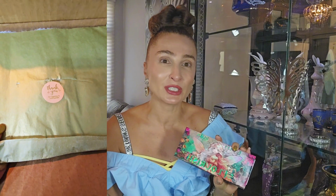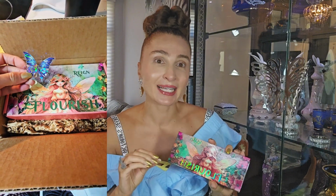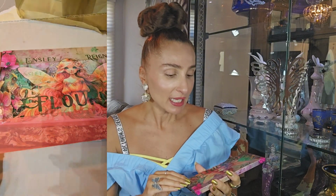And today we're going to do this beautiful colorful palette. As you know, Ensley had a new collection which includes blushes, lip glosses, and 2 palettes. And you know me, I really love colorful palettes, and of the 2 of them, the FLOURISH palette was the most colorful one. And I'm going to show you how this palette was packed. It's packed amazingly well, and by the time I received it, after I paid for shipment and everything, taxes, it cost me around 100 Canadian dollars for this palette.